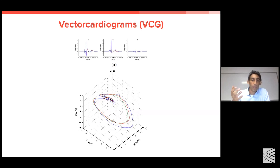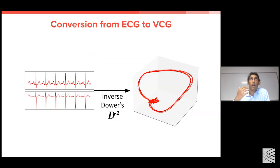The contours traced by the vectorcardiogram reflect the actual propagation of the heart signal itself. One good thing about the vectorcardiogram is that it's really easy to produce. A really simple way to convert from a 12-lead ECG, which we've reduced to 2 leads here for the sake of simplicity on the diagram, is to use a predefined linear transformation. In this case, we apply the linear transformation called the inverse Dower matrix to convert your 12-lead ECG into a vectorcardiogram. There's no additional info needed beyond this.